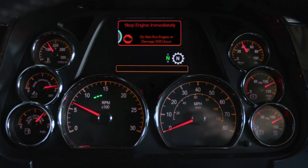The Stop Engine Immediately message, accompanied by a continuous warning sound, is a non-suppressible pop-up that is displayed to warn the operator to stop the engine immediately in order to prevent damage.